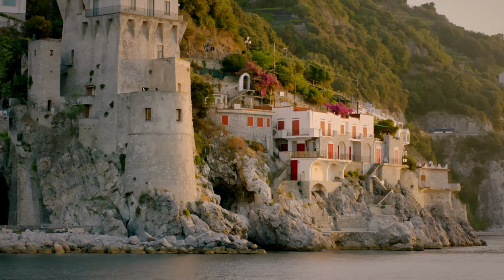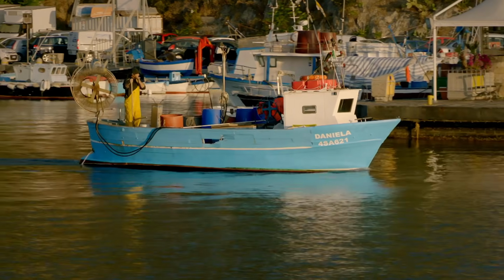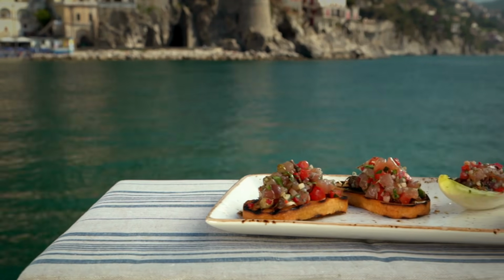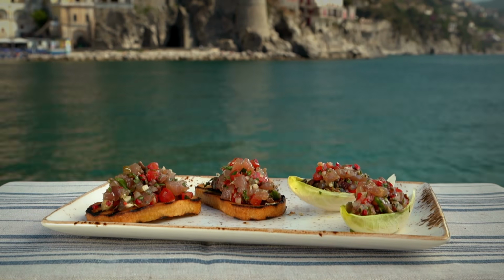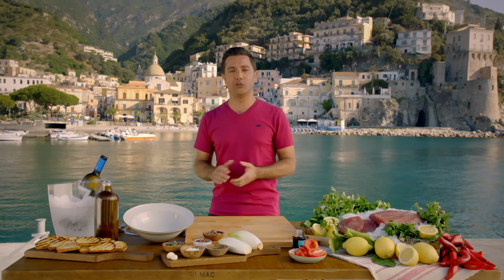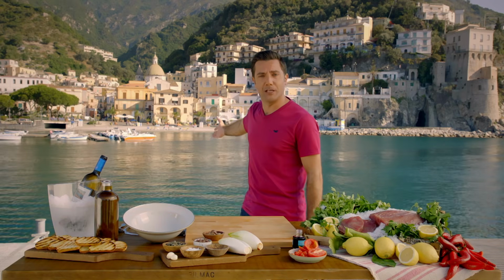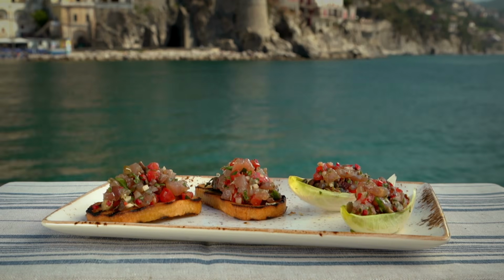And with the sweet and salty anchovy dripping in hand, it's back to Cetara's beautiful harbor to create a dish that's a perfect starter, my twist on the classic Italian bruschetta. I'm going to use all local ingredients. I mean, my Amalfi lemons, then I'm going to use anchovies from Cetara, and the tuna from the sea behind me. I'm going to prepare a tuna tartar with anchovy dripping.